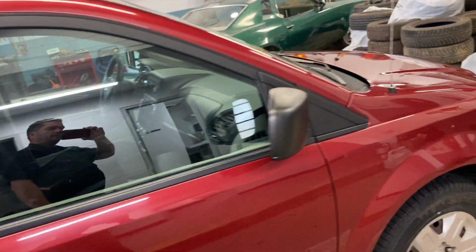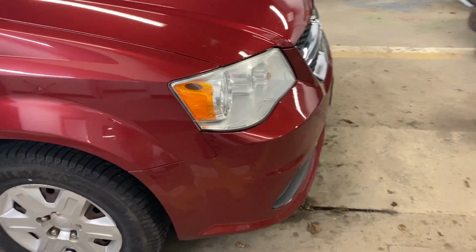So, if you're looking for a really nice inexpensive van, this might be for you.